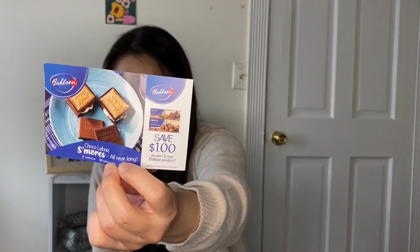So that's there. The next thing in here is a coupon for s'mores. Not s'mores. Save $1 on any Balsam product. So these look like those chocolate covered digestives. So I don't know if I'm going to use that, to be honest.